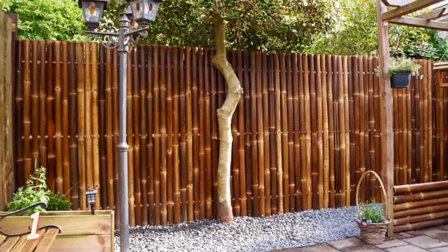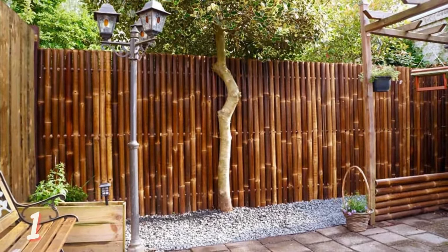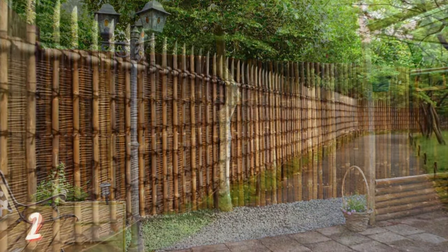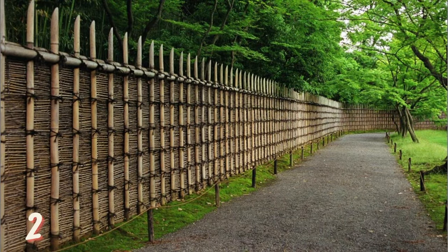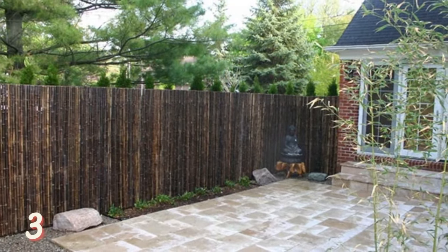Bamboo fencing is a decorative and environmentally friendly alternative to chain link or wood. Bamboo has several advantages as a fencing material. First, it is a grass and not a wood, so it takes less time to grow and replenish the supply. In fact, it only takes 5 to 7 years to grow a mature bamboo plant for harvesting, whereas wood takes 50 to 100 years. The second advantage of using bamboo as your fencing material is that it is strong and durable. Finally, bamboo looks great.